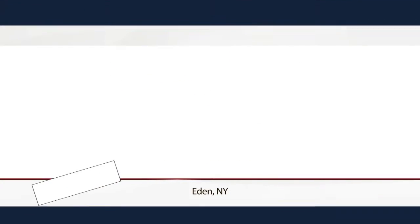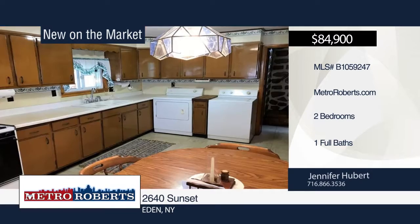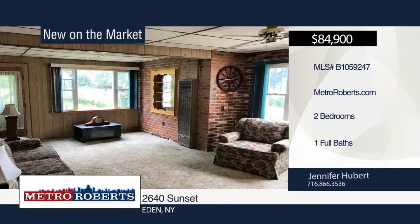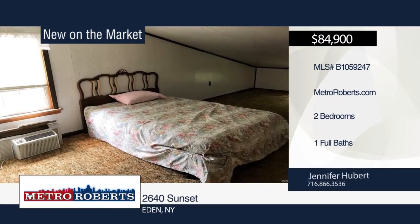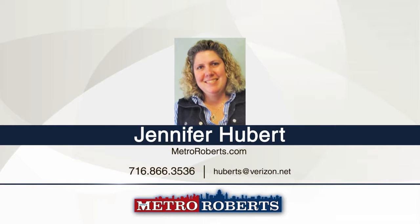Check out this 2-bedroom, 1-bath cape with a huge backyard. This home has all updated windows, 8-year-old main house roof, 2-year-old garage roof, and 2-year-old concrete driveway. It offers a living room and huge eat-in kitchen that overlooks a covered patio. The 2-car detached garage has second floor storage, and the workshop behind the garage is heated by a wood burner. All this home needs is your personal touches. Make it yours with a call to Jennifer Hubert.